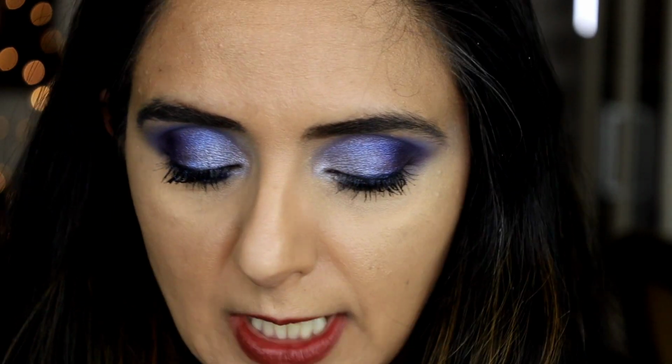The application is easy, nothing wrong with the applicator. It was easy to apply, works on my small lips. Can't speak for bigger, fuller lips. Both shades are nice colors.